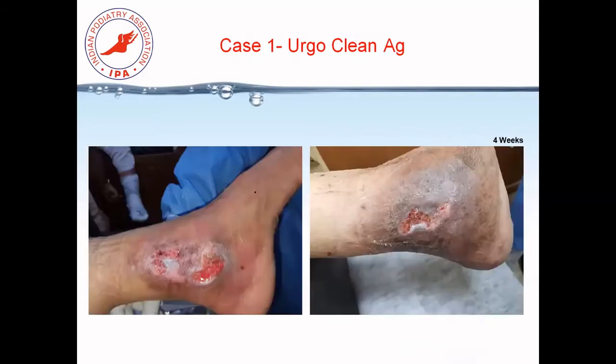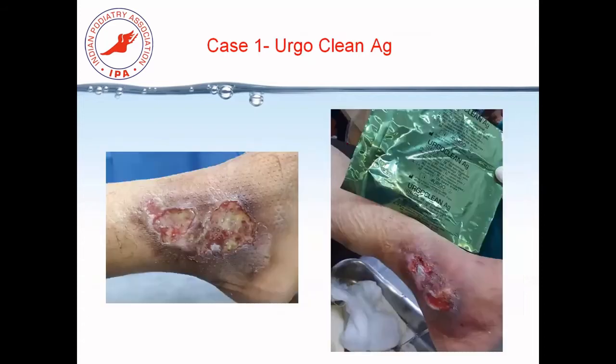With the compression bandage, every week we were changing this and applying the UrgoClean sheet underneath without any gel, along with a 4-layer compression bandage. This was at about 4 weeks, and the wound was able to close at about 6 weeks. So this showed a reduction in the surface area as compared with our initial picture, where there was a big wound with a lot of necrotic tissue.